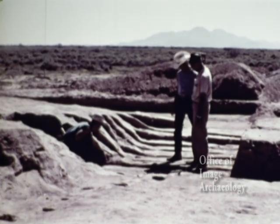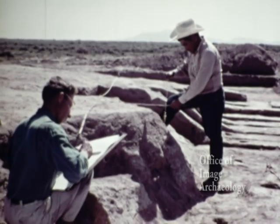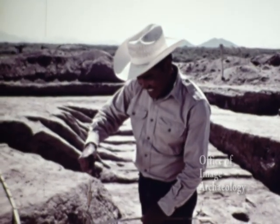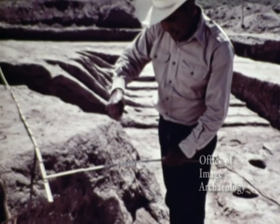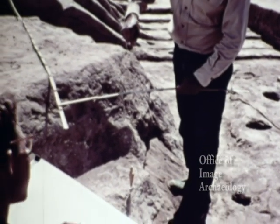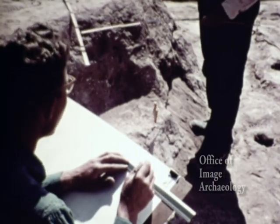At all steps in archaeological work, mapping and photography are vital aids in the recording process. These are essential to accurate reporting and interpretation, and will be helpful also when parts of Snaketown are developed as exhibits.